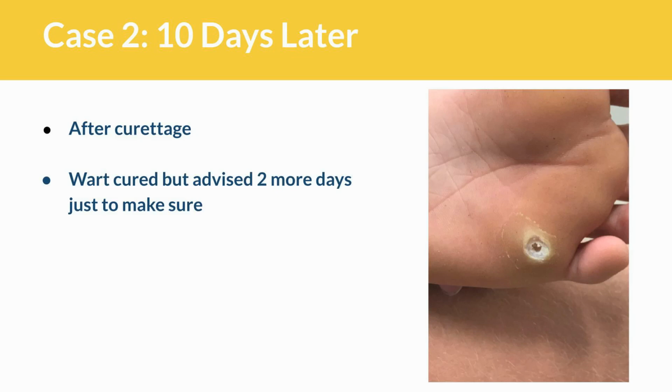When curettage was performed, this well-defined wart was pushed inward to the space where the epidermis was separating from the dermis, creating the hole seen in the picture. This is a clear sign that the wart is cured. But since the patient wasn't having any irritation from WartPeel, I gave them my standard advice to use it for another 2 days just to make sure.